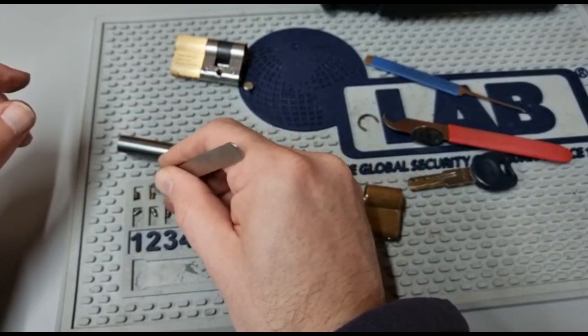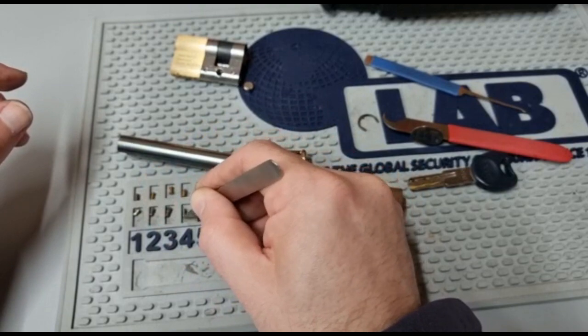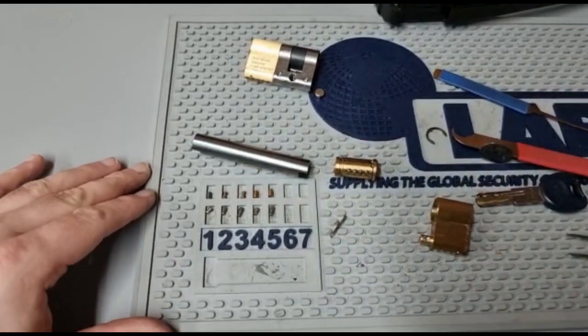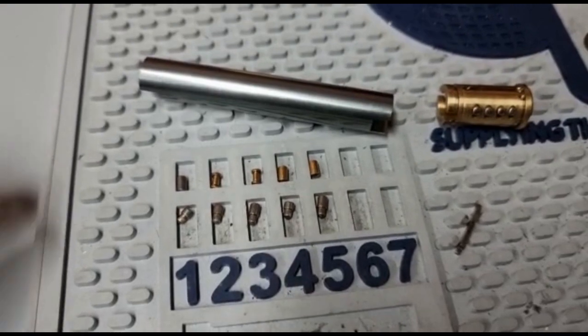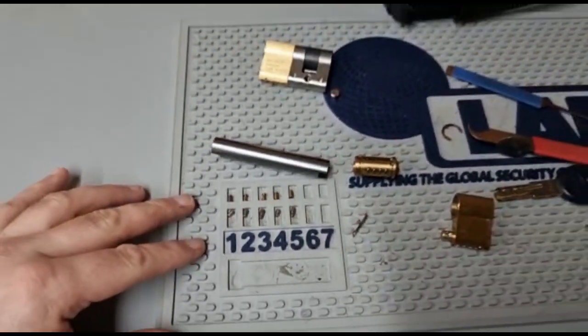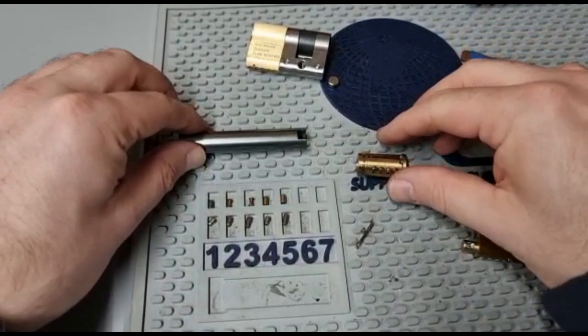That is peculiar. We all know about counter rotation. I'll put a link to my counter rotation video here in the top right, so you can have a look at that, and you should if you don't know about counter rotation and security pins. But you didn't hear me mention those when I was picking it. Standard dimples for the key pins, but 2 spool pins in the drivers.